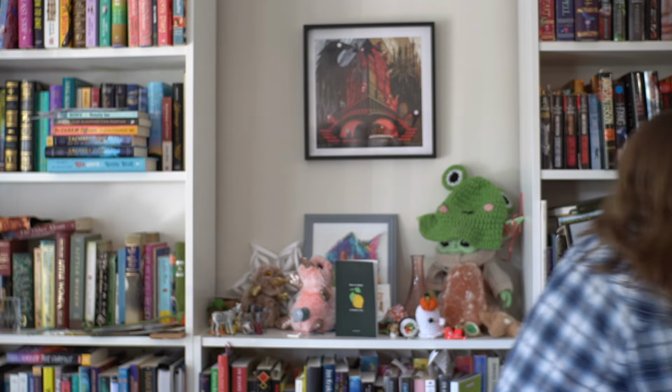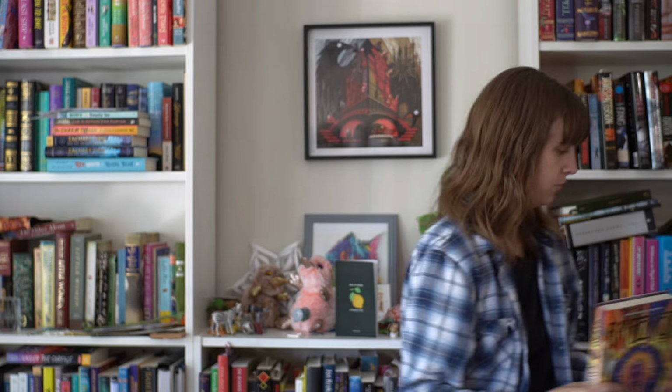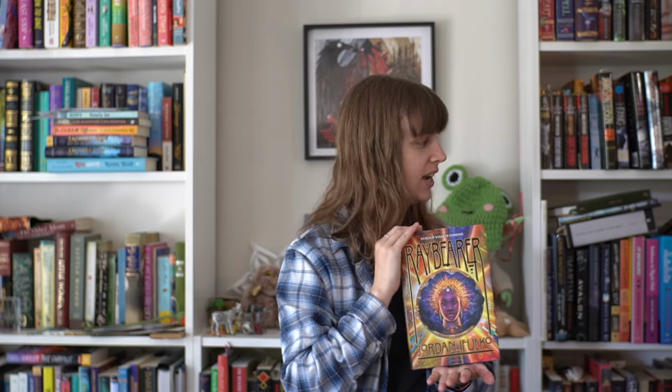I is for Ifueko. This is Ray Bear by Jordan Ifueko, the first in a YA fantasy duology, and she's got a new book coming this summer, and I can't wait for it because ever since I read these books, I have just been dying for her to write something else. These are fantastic, and I don't think they're talked about enough.